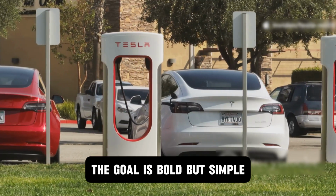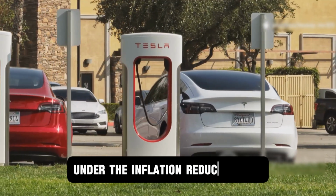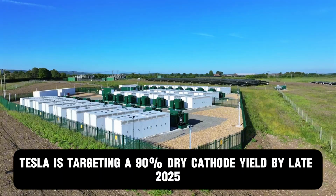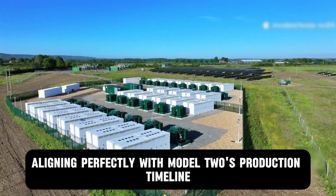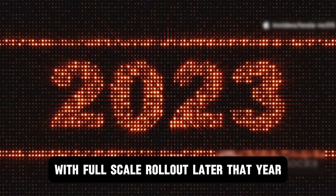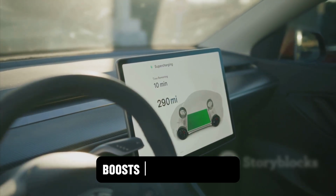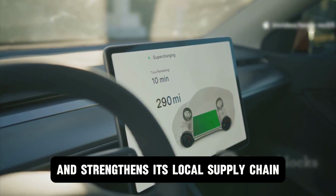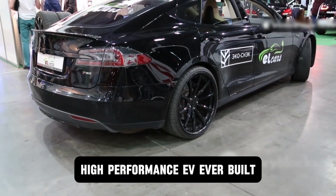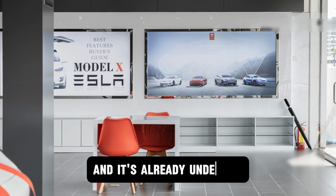The goal is bold but simple. Reduce cost, maximize range, and qualify for full U.S. tax credits under the Inflation Reduction Act. Tesla is targeting a 90% dry cathode yield by late 2025, aligning perfectly with Model 2's production timeline. Validation builds are expected to start in early 2026, with full-scale rollout later that year. By using NC05, Tesla slashes battery cost, boosts charging speeds, and strengthens its local supply chain, all while making the Model 2 the most accessible high-performance EV ever built. It's not just a new battery in a new car, it's the foundation for Tesla's next big chapter, and it's already underway.